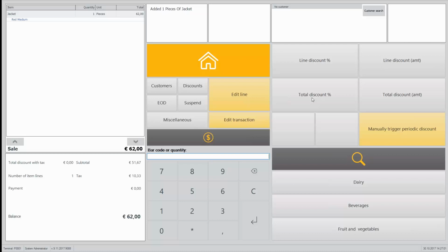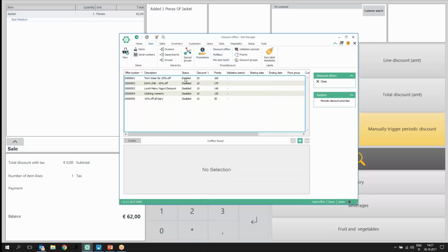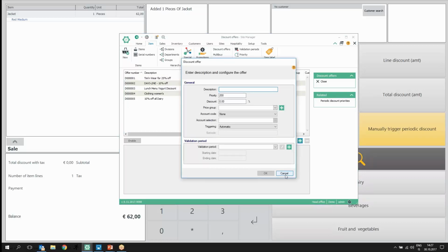We also have something called automatic discounts. So these were the manual discounts, but the automatic discounts we have set up here in the site manager. So we have a discount offer, and the discount offer can be of 5%, and each of the discount offers can be available for a group of stores. It can be available for all the stores, or it can even be available for particular customers. You can set up customer groups and say this discount is only available for those customers.